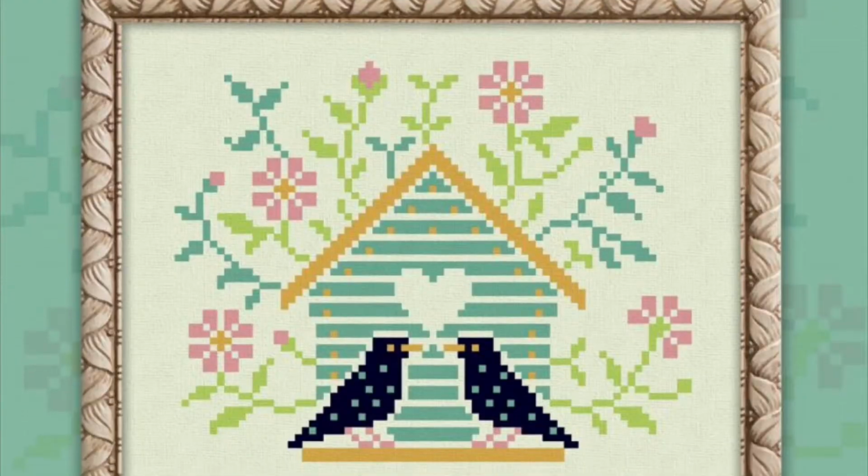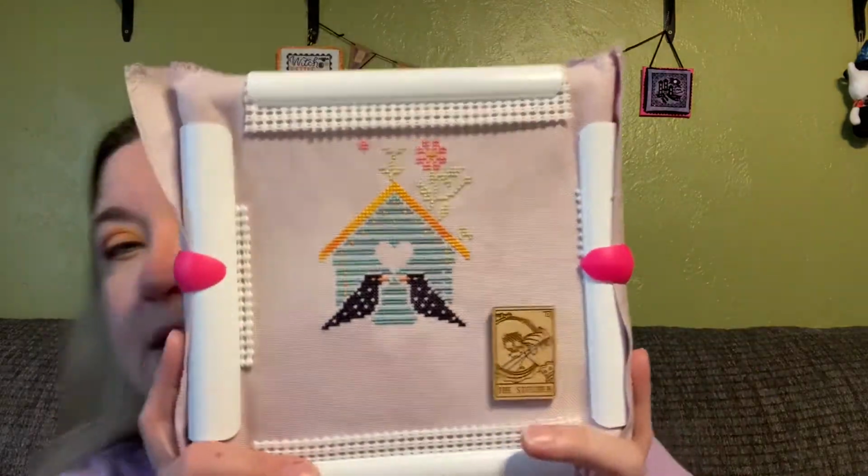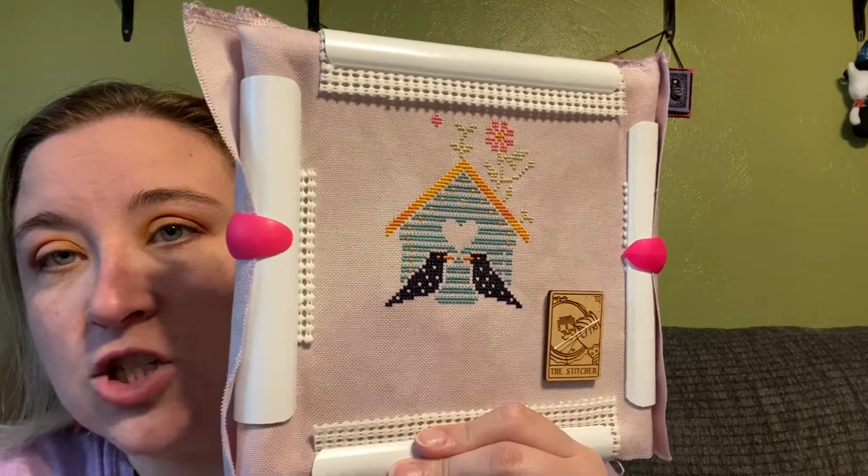And then another new start. This is called Starlings from Owl Forest Embroidery. It is a freebie on their website. I will link it below. And I am doing this for my small, for the StitchCon Exchange.